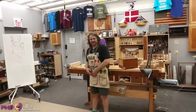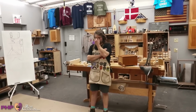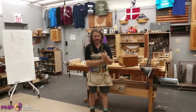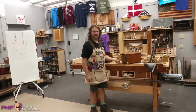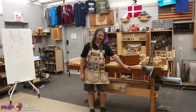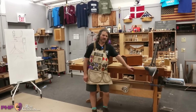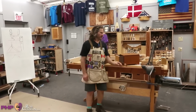He says, in Rob's drawer construction, I often see the tails extend proud of the pinboard. Why is that? Say it again. The tails protruding on the back? On the drawer front? No, on the pin board. I assume he means on your drawer front. He says, in your drawer construction, I often see the tails extend proud of the pinboard. Why is that? It could mean both.